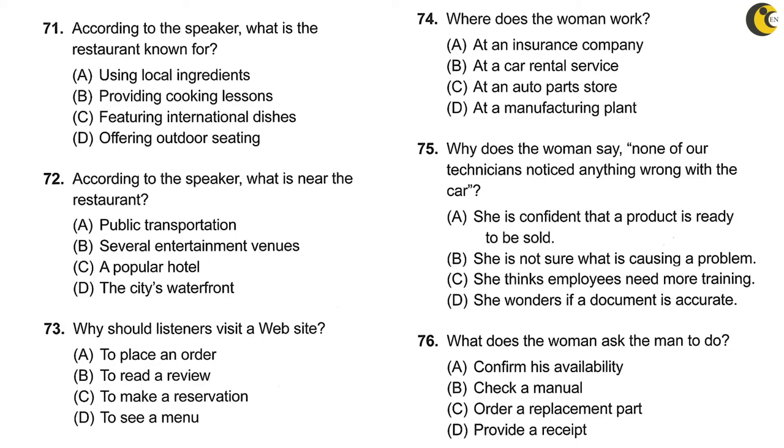Number 71. According to the speaker, what is the restaurant known for? Number 72. According to the speaker, what is near the restaurant? Number 73. Why should listeners visit a website?